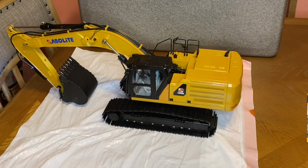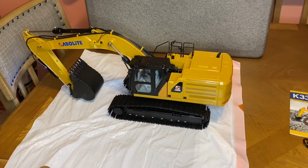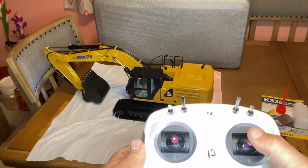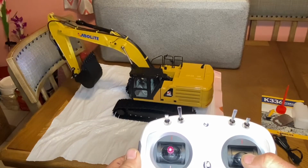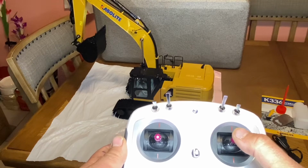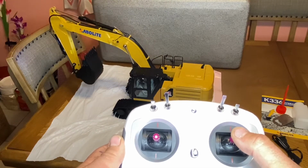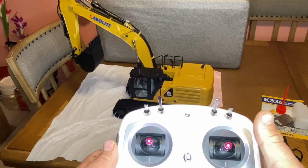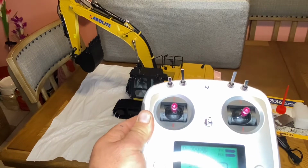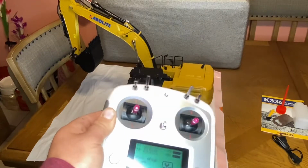So what we'll do is I'll try to keep the transmitter in the shot. Let's back out just a little bit, right? And then we'll try to keep the transmitter. So we have up. That's up. Now you can go slower. See that? Or you can rip it. That's what I like about it. And I think you can do expo and adjust it in the controller. If you know what you're doing with these controllers, you can do a lot of adjustments.